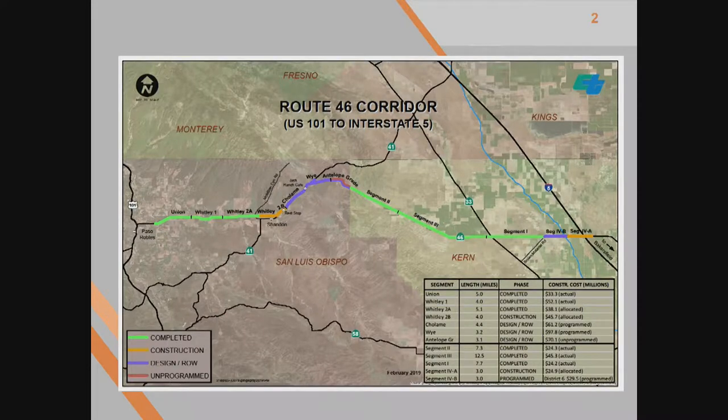So in the Fresno office, we've been working on this corridor for over 20 years now. Our major goal is to convert the original two-lane highway to a four-lane expressway and/or four-lane conventional highway to improve safety and capacity of the route. You can see on the map that the green signifies the project segments that have been completed in construction.